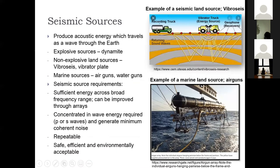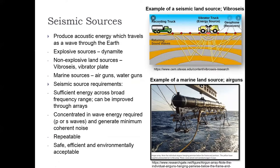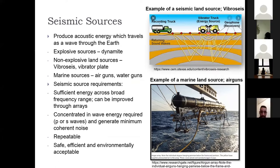Okay, so next we'll talk about seismic sources, and the purpose of this seismic source is to produce the acoustic energy. There are different types of sources. You have explosive sources, like dynamite, which is used on land, and non-explosive sources used on land, like vibrator plates. On the right-hand side of the slide at the top shows a vibrator truck operating on land as the source. In a marine setting, the sources include air guns and water guns. And at the bottom right shows an example of an air gun array.